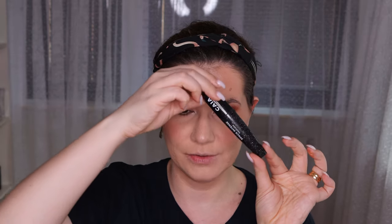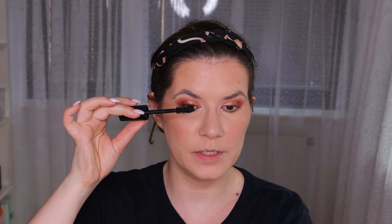I don't like the Space Intense as much as those other two. And I think the reason is this big, big, big, huge wand. Look at this. It's bigger than my eye. And I always destroy my makeup when I try to use this every single time.